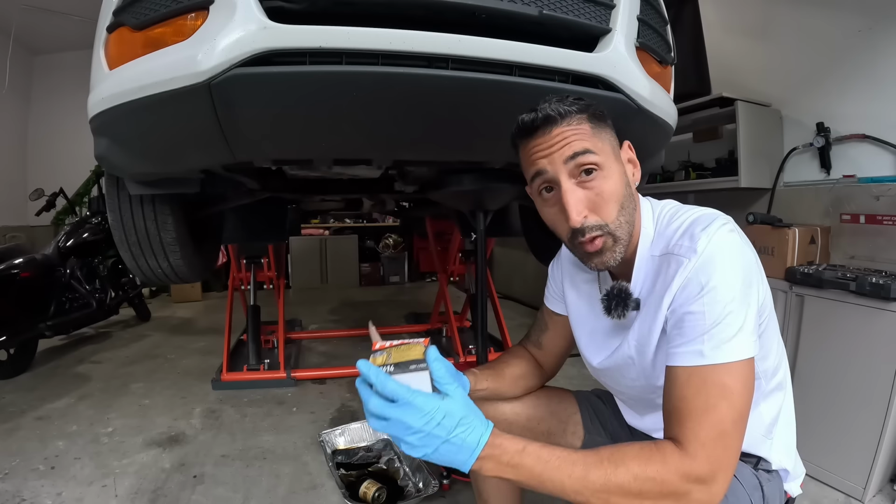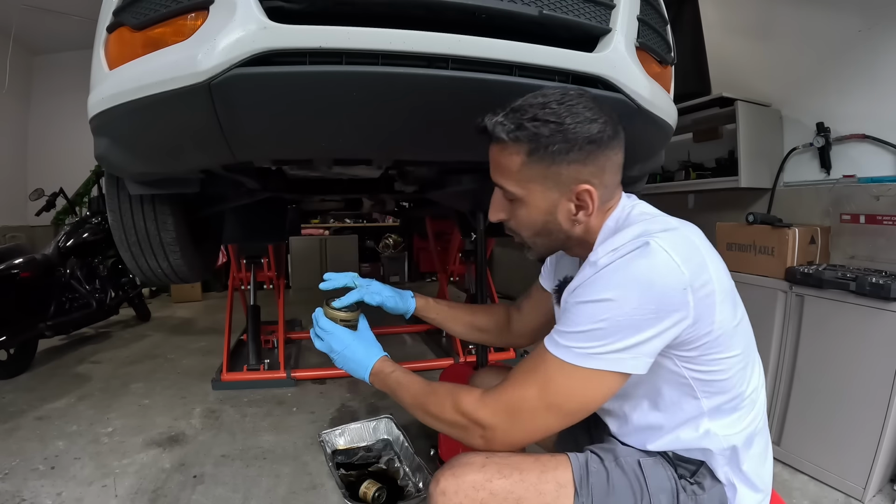Let's put our plug back in. Let's go ahead and put our new oil filter in there as well. I'm gonna put some oil on the rim.